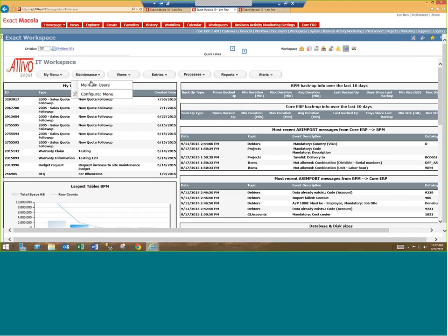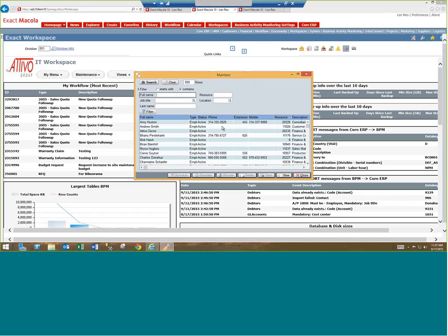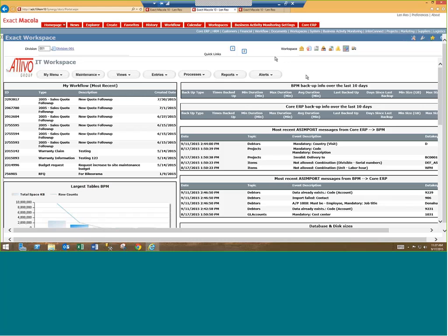And that person may have access to maintaining users. That's one of the functions that they do. And so they add new users or disable users when there's a termination or something like that.